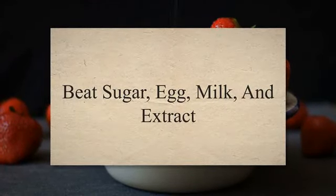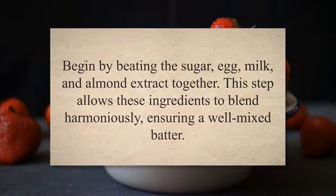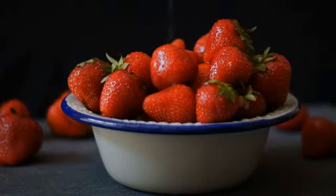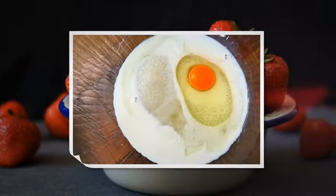Begin by beating the sugar, egg, milk, and almond extract together. This step allows these ingredients to blend harmoniously, ensuring a well-mixed batter.